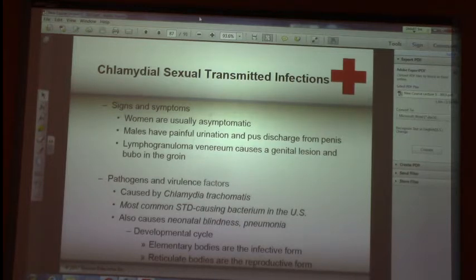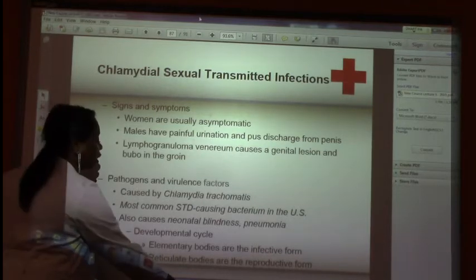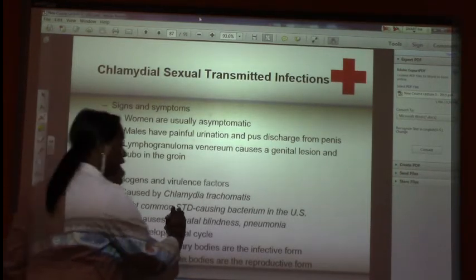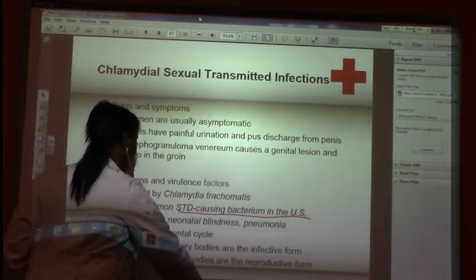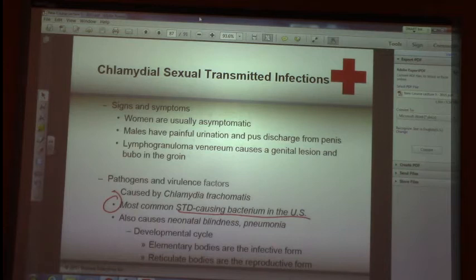The causative agent for the sexually transmitted infection would be Chlamydia trachomatis. And as I mentioned again, very important point to take in, this is the most common STD causing bacterium in the U.S. That's a very important point to note. It also causes neonatal blindness as well as pneumonia, and that's because it can be transmitted during the birthing process if the mother is infected. So it can be transmitted via congenital transmission.